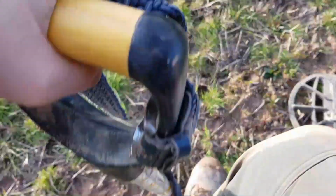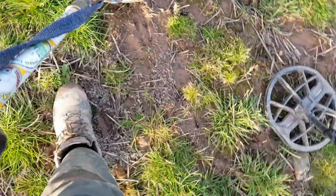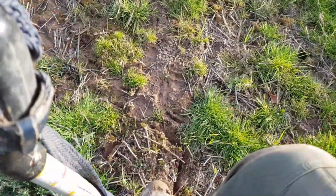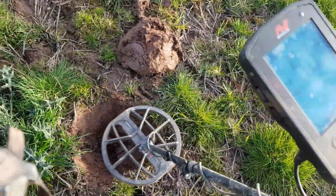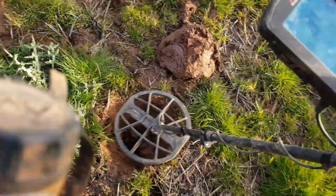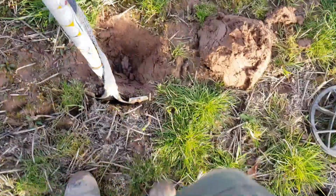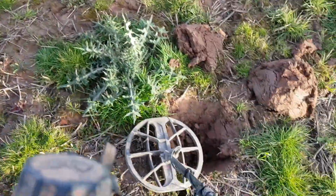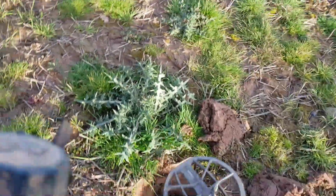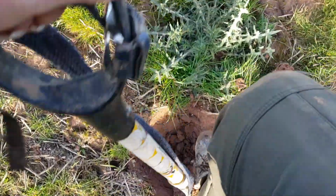Just here. Quite a deep signal though, so you have to stick around a bit. Oh crikey, it's a bit firmer here. Right, scoop her up. Let's see what we got. Still in the hole. More down here, I think. I see some red coming through the soil there. I don't know if that's brick or iron. Let's take that bit out because I can see some red in this bit. If it's iron.